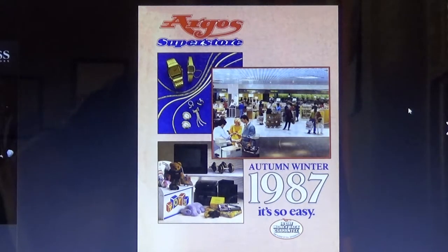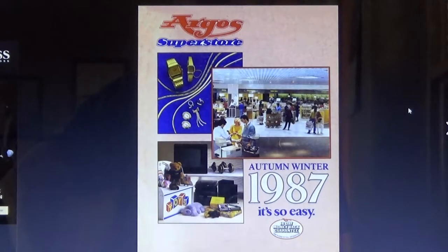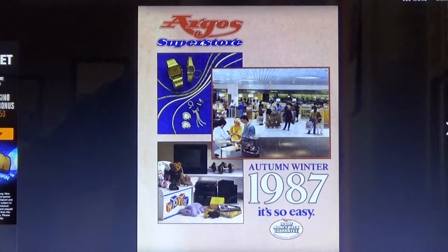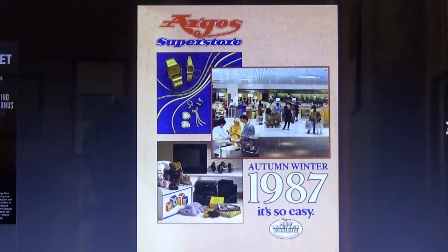Now, some people have done several of these Argos Classic Catalogues online already, and I'm doing one for you today, as we take a trip down memory lane, back to autumn winter, 31 years ago. To 1987. This was the Argos Superstore catalogue back then in autumn winter 1987, and let's take a look now at what fascinating products it had back 31 years ago.